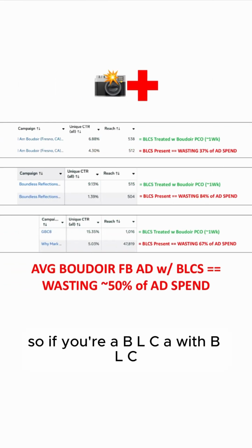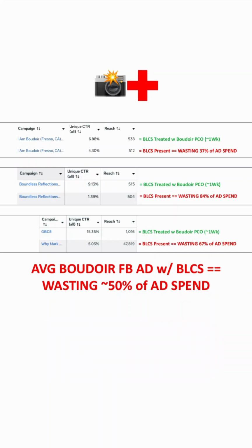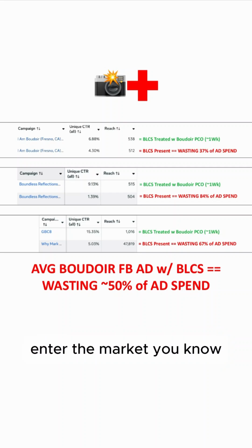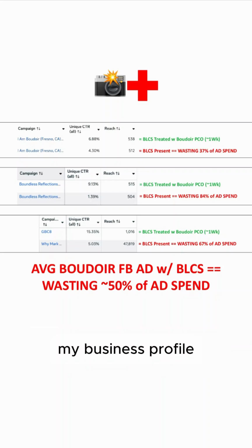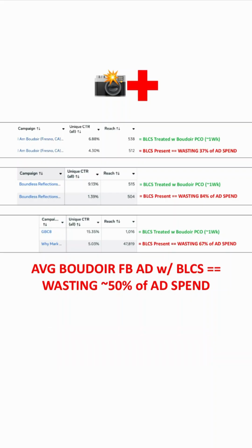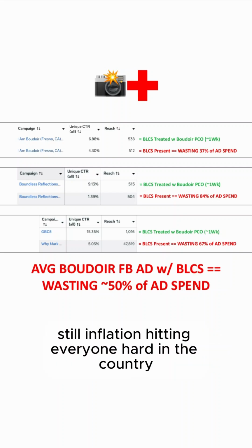So if you're a BLCA with BLCS, a Boudoir low click advertiser with Boudoir low click syndrome, the unique CTR of your Boudoir Facebook ad is under 6%, and you are spending more than 10 grand a month on Boudoir Facebook ads, and you're looking into the marketplace, seeing more and more boudoir photographers enter the market, seemingly every day. Seems like anytime anyone gets a new iPhone, they're throwing up a Google My Business profile saying that they offer boudoir photo shoots. Anytime someone gets a new camera, it seems like they're offering boudoir photo shoots in the moms groups. And so you're seeing the market saturation, competition heat up, more sellers for the same number of buyers, and you're seeing inflation still hitting everyone hard in the country.